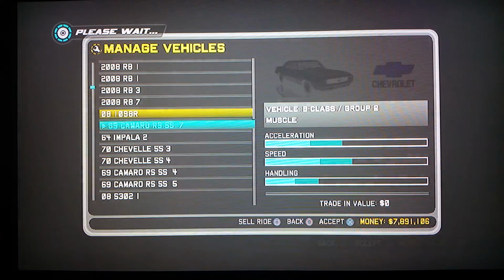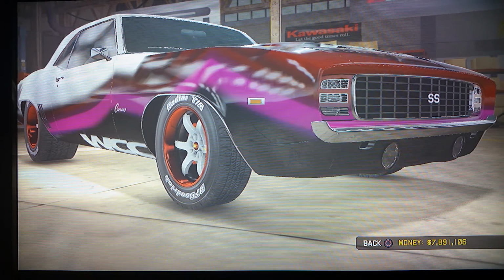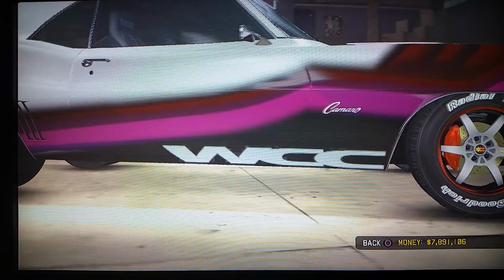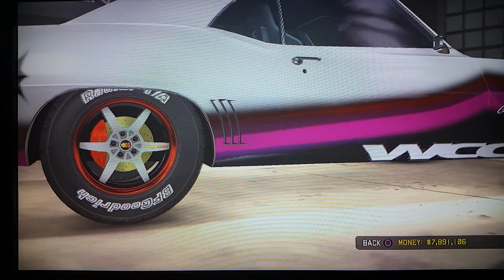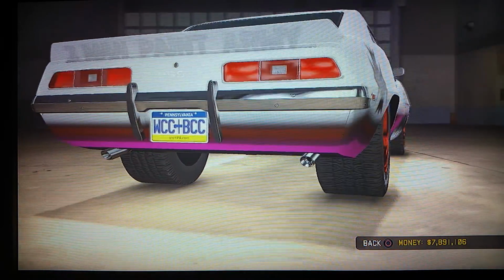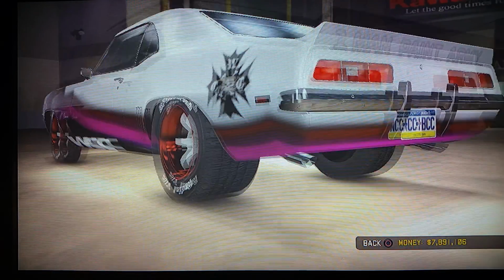But again, like I said in my earlier videos, I keep them. This one's related to those other Camaros with a shift change in colors where I added pink, but it still shares the white, red, and black. So that was a new element, and even though this is a sibling car to the next, it's still original, and that's what's up. It still shares the one-man paint army at the back. That's badass.